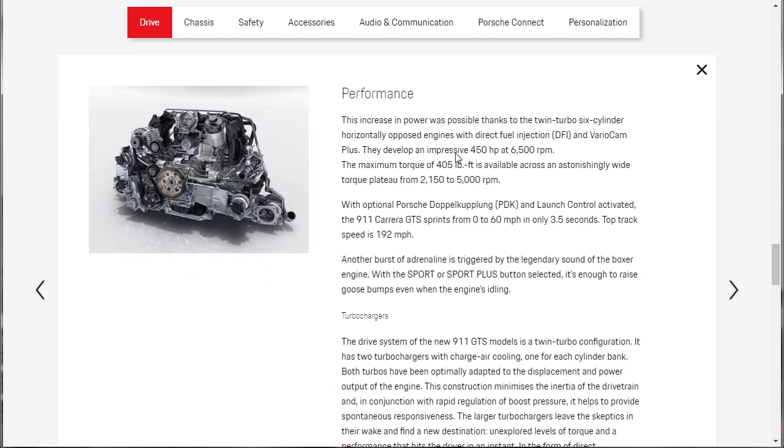Under performance, all right, here we go. We got some numbers. The horsepower is made at 6,500 RPM, and the max torque starts at 2,150 and is held all the way up to 5,000 RPM. I'd love to see that torque down at around 1,700 RPM, but it probably feels fantastic. It's got direct fuel injection, VarioCam Plus, with the optional PDK and launch control. You can get this thing from 0 to 60 in 3.5 seconds. Top track speed, 192.